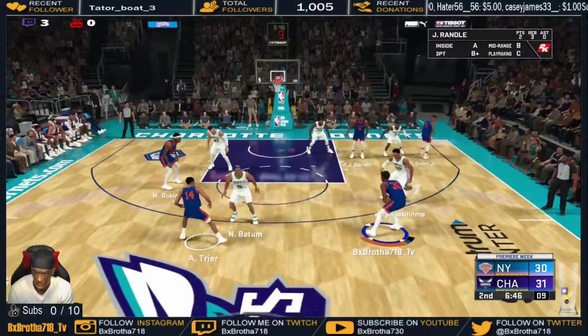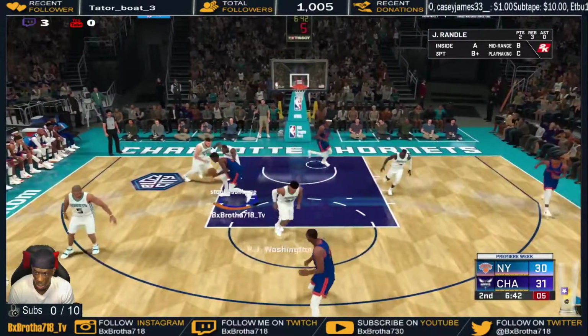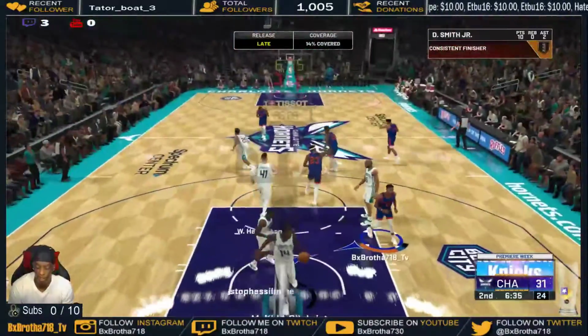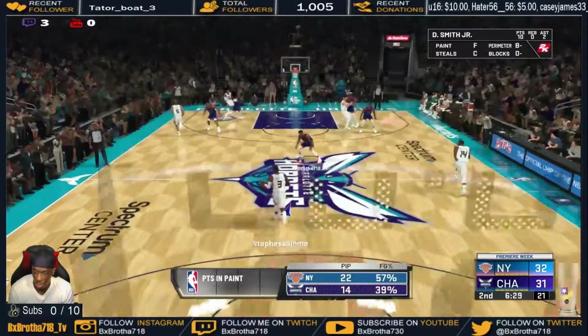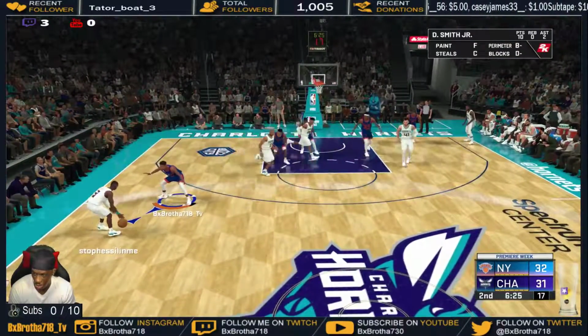Pass to Randle. Barrett with the ball. Clock at 4. Here's Smith. Laid in with a nice touch off the glass. Smith's got 10 points. And they're beginning to just flat out fall apart defensively right now, especially on the interior.